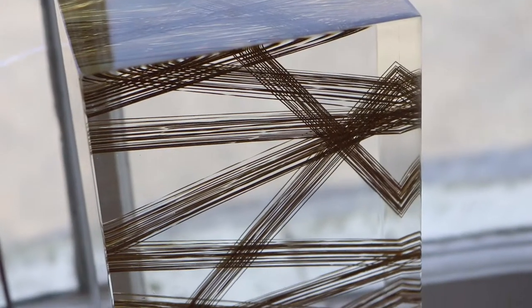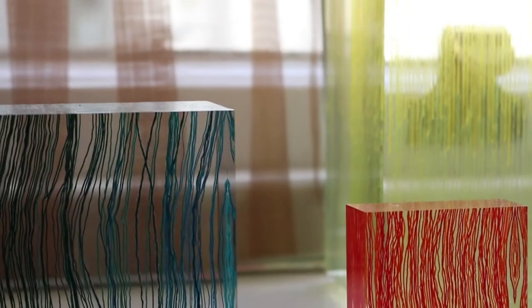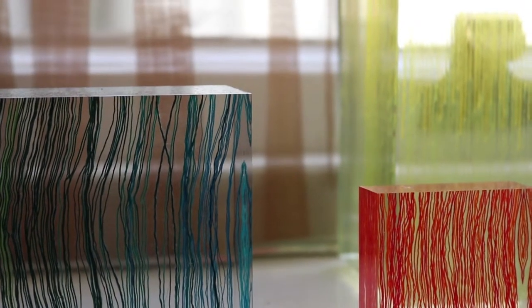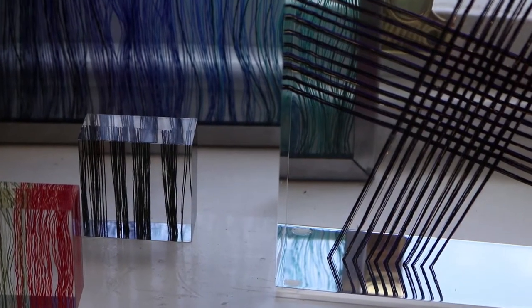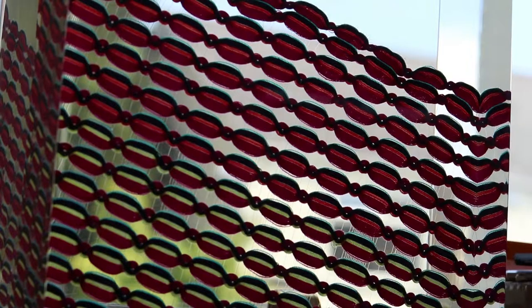What I'm mostly known for in terms of the work that I make to exhibit is my resin work. And so that's what I decided to make for the Gallery in the Box commission. I'm encapsulating delicate textile structures in acrylic resin to make small-scale sculptures, which also inform large-scale public art commissions in glass.